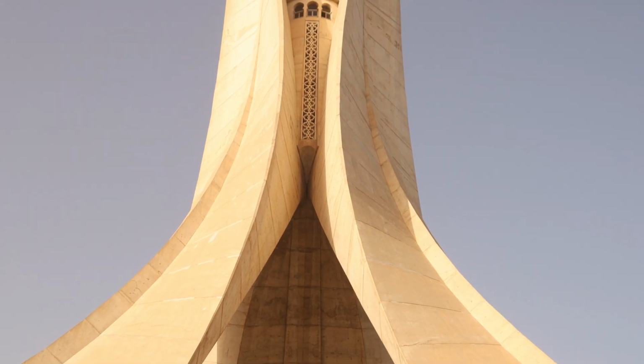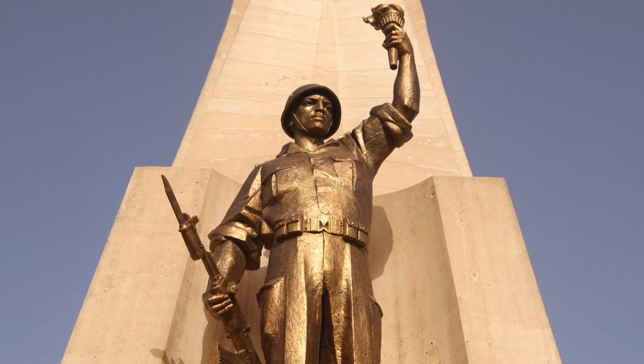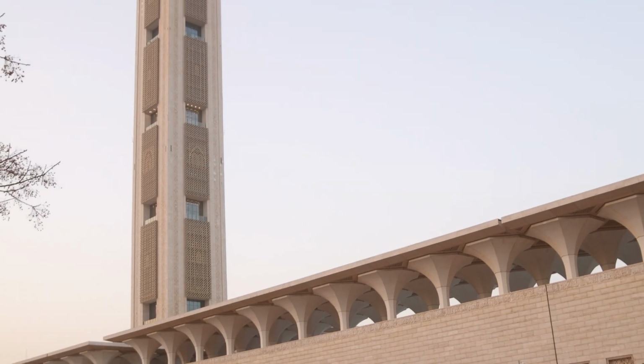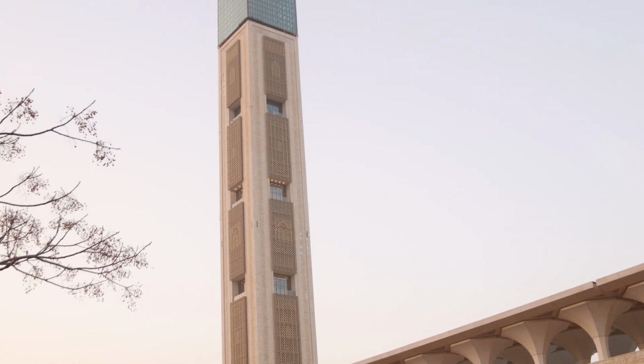Going up to the Martyrs Memorial, just learning so much about the history of Algeria and the revolution, and then seeing the church and then the great mosque here has just been such a cool way to start my trip in Algeria, just learning about that history of the country here and their independence in 1962.